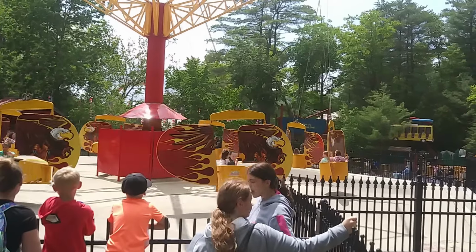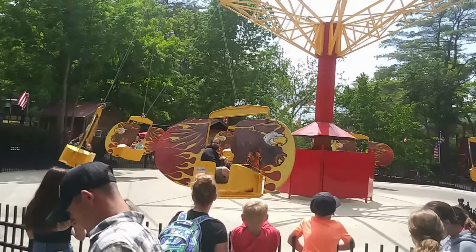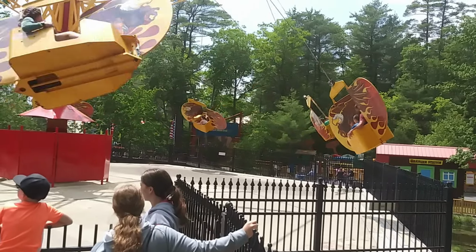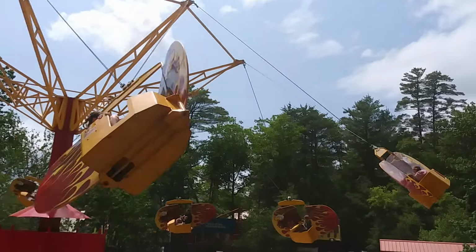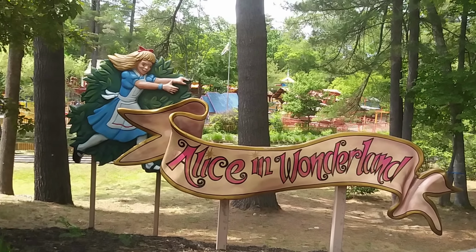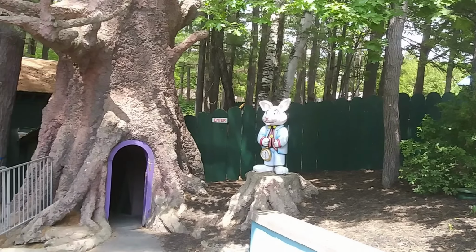So seeing this type of ride at many, many different parks. All different theming. So you control the sails in the front. That's going to dictate how far out you swing. Get some good height on these things. Got Alice in Wonderland. So yeah, they got a lot of story characters here.